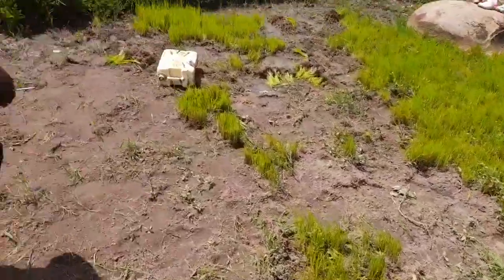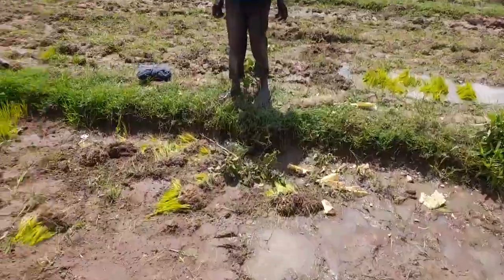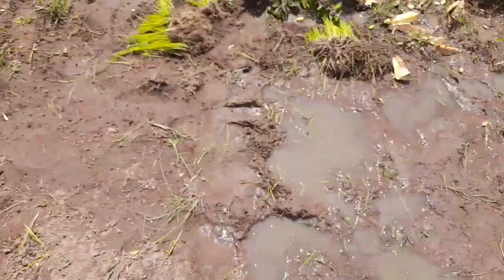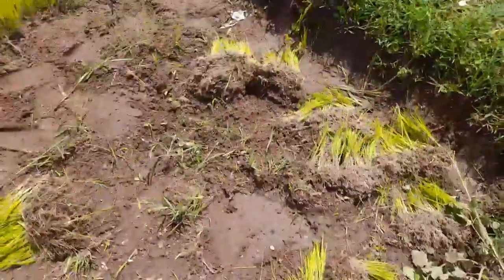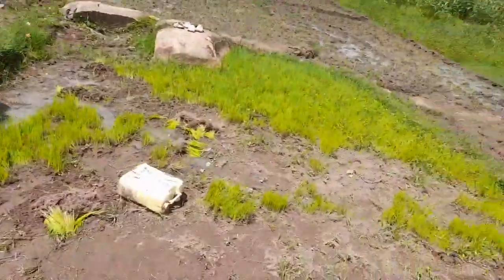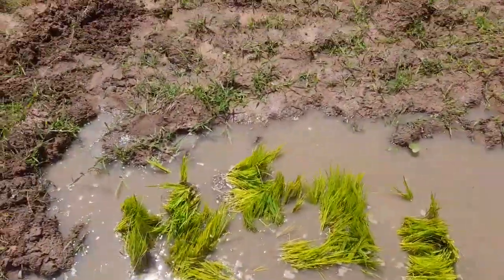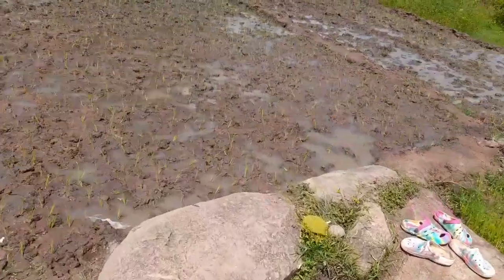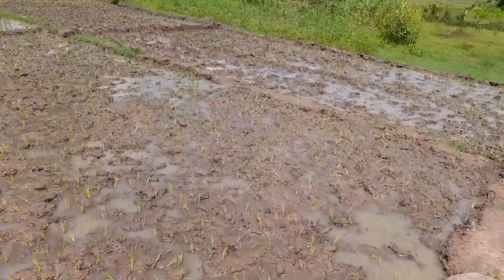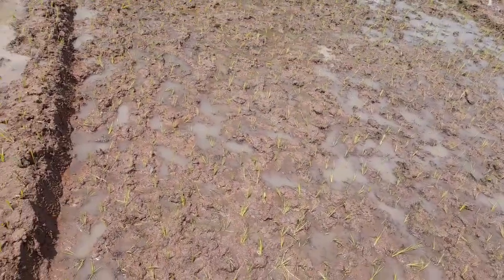So guys, here this is a rice bed. Mama and Papa here, they are removing it. They wash it and I think they are planting. Yeah, they are planting it here. So this is some of them. So here they are planting.